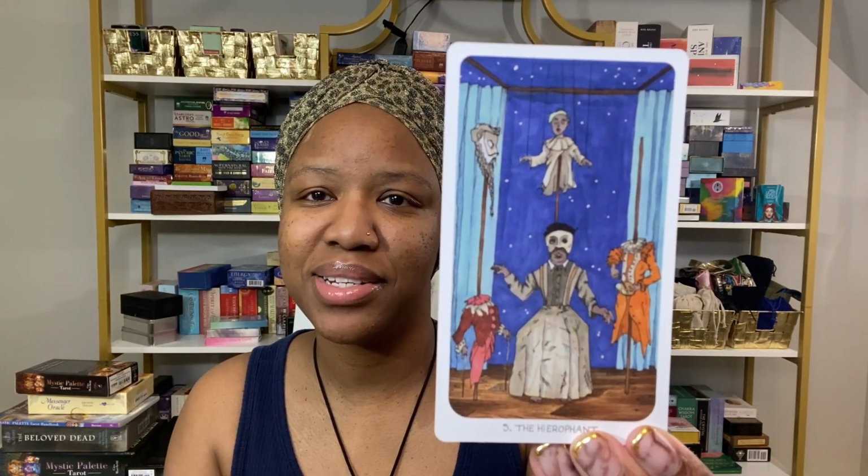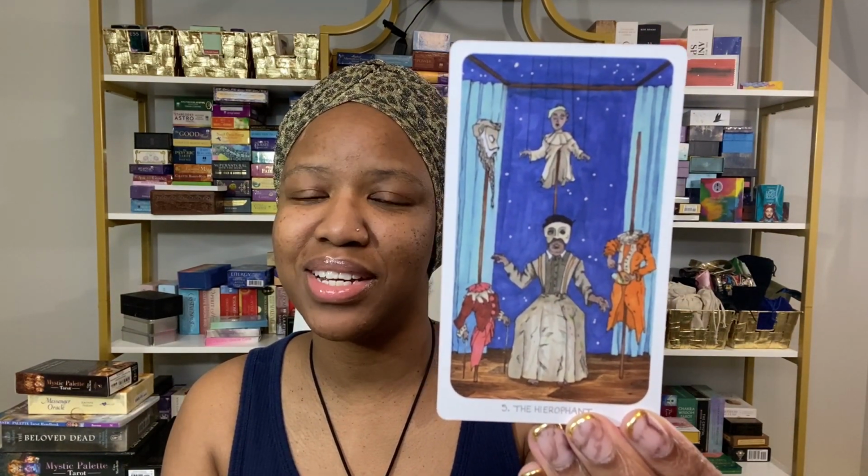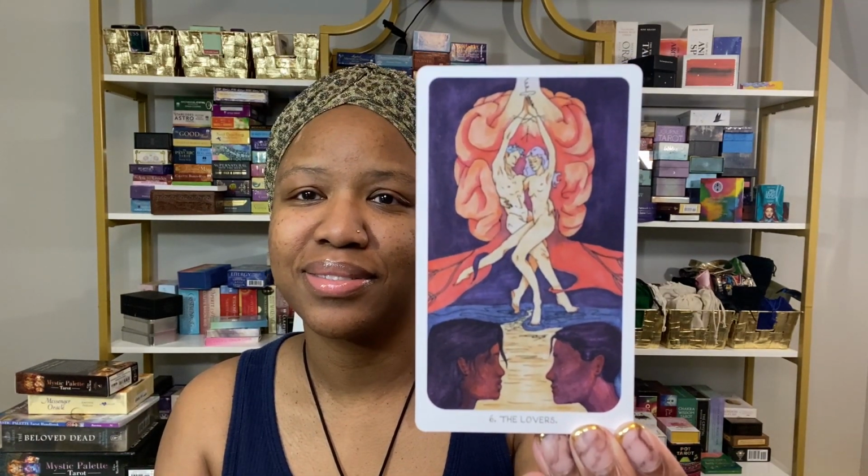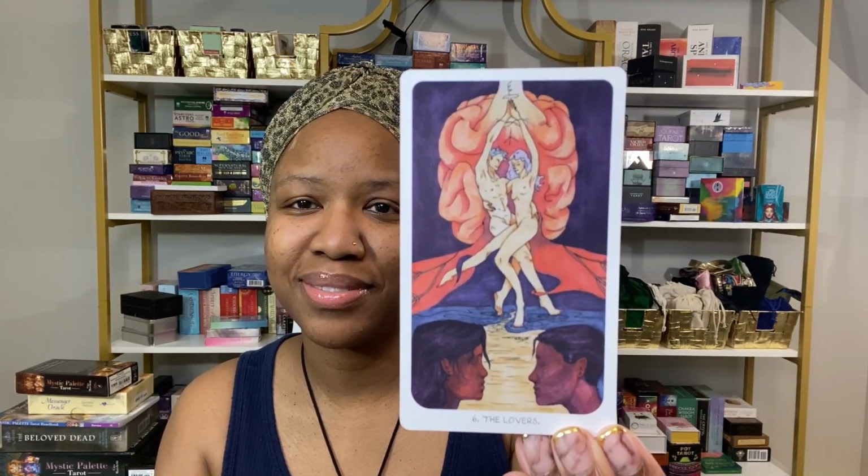There's the Hierophant. Very interesting. The Lovers. And this would typically be the Chariot. This is the Great Way. Oh, you can probably hear the train going by.